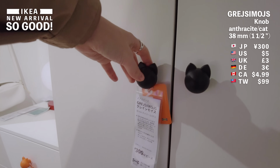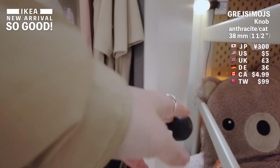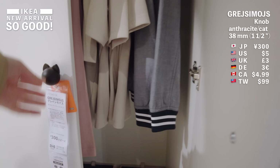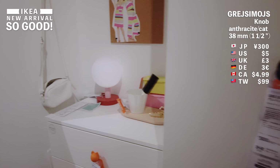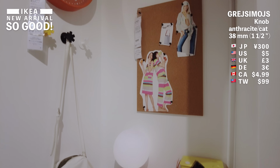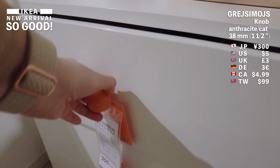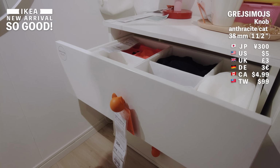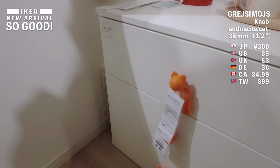Just changing the knobs can completely change the feel, and they were designed to be easy to use too. They're easy to grip, and I love the 3D shape. It adds so much character. There's also a black cat and an orange cat version. They're sold as a set of 2. And depending on the country or region, they also sell the green bear and sometimes the gray rabbit too.